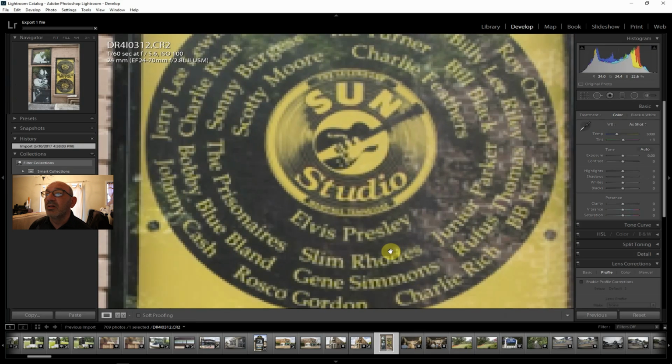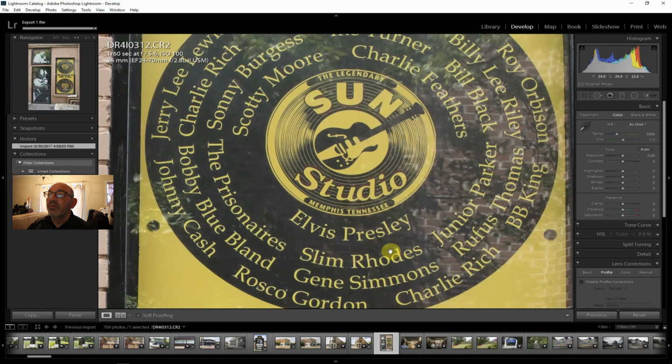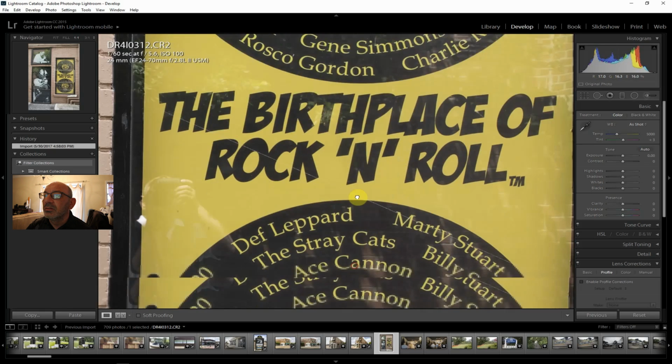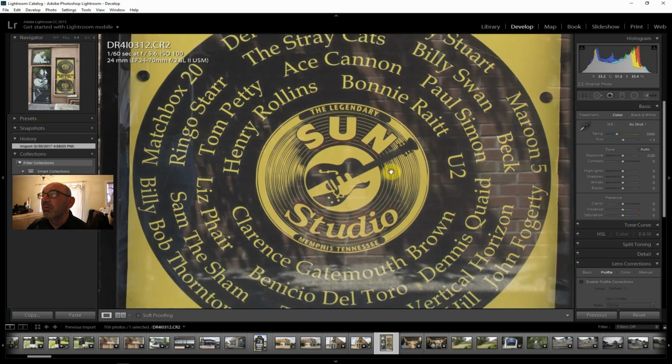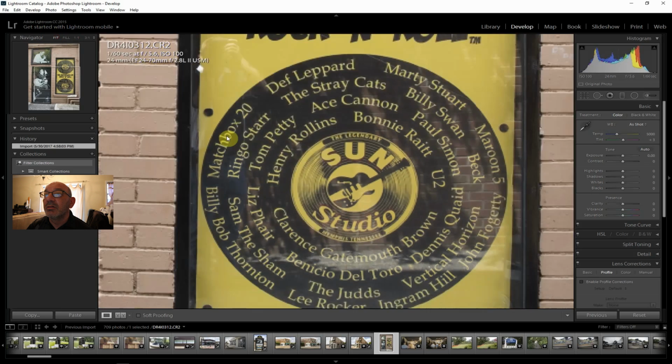This, as you can see, are some of the artists that have recorded here. Of course, Elvis Presley, Johnny Cash, Man in Black, that was the one I was thinking of before, B.B. King, Roy Orbison, Charlie Rich, Gene Simmons, Def Leppard recorded here. There you go, Def Leppard. Tom Petty and a bunch of other people that I've not actually heard of, but Billy Bob Thornton, the movie star.